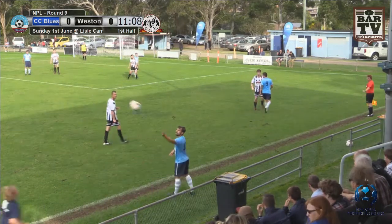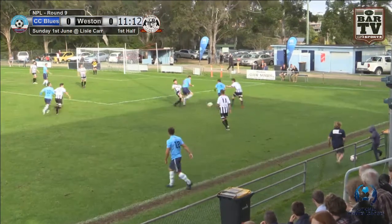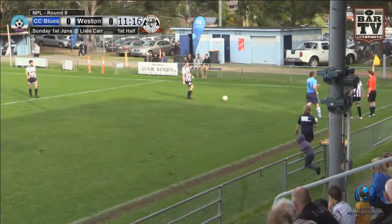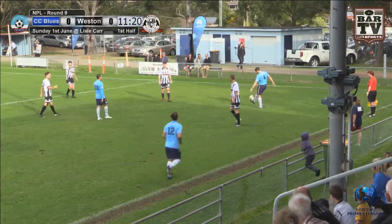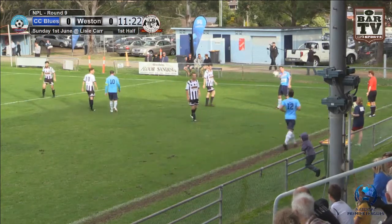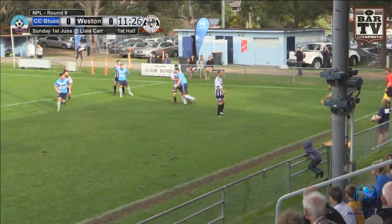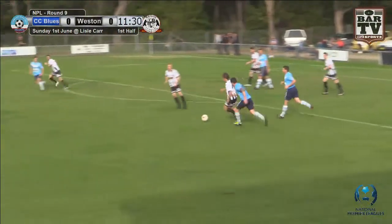Charlestown going long from the goal kick, so obviously trying to play in Kane Goodchild. It's happened a couple of times now. Charlestown now win themselves another throw in. It'll be Ross again to take it from the right. Up to Herefield, can't quite control it. Evans on the ball now.